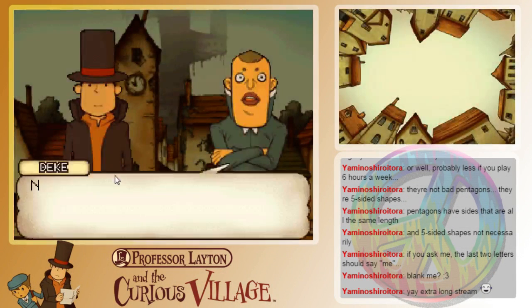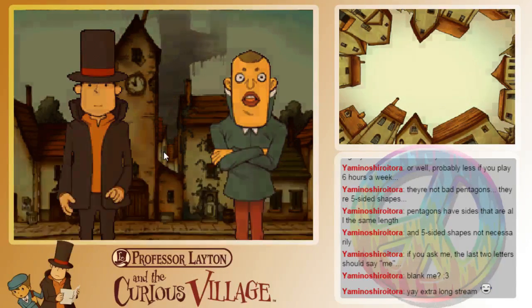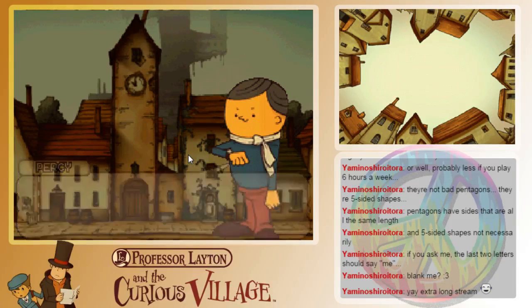These two always have puzzles. Nothing good can be said about that tower. It is all sorts of scary. You should stay away. Yep. Don't be alarmed by the piercing gaze. This is for research purposes only.